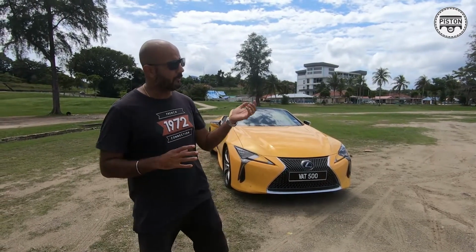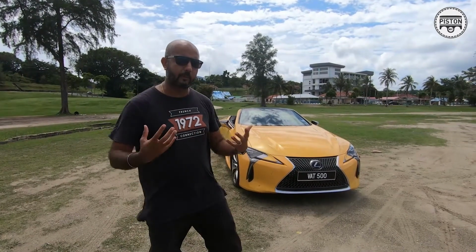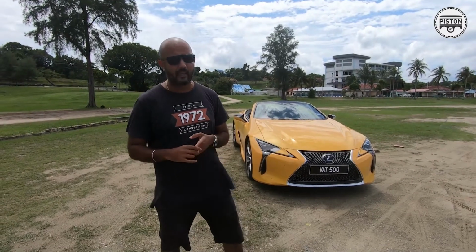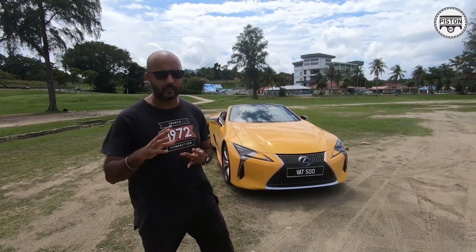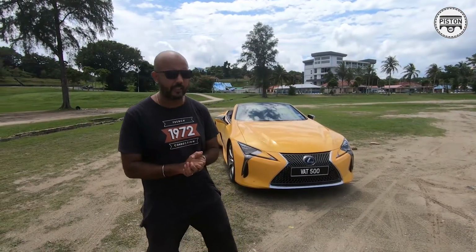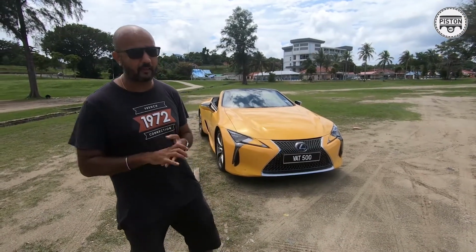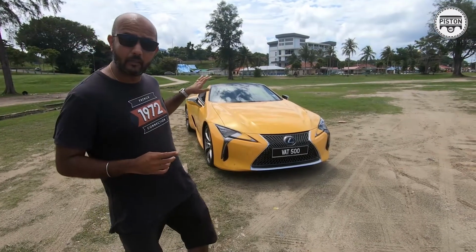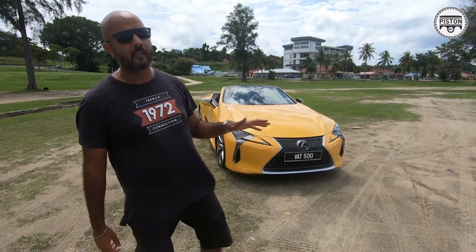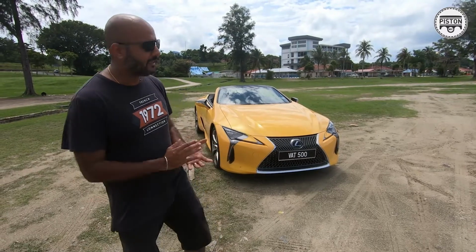Right now we're going to take it to Rompin, and I really am amazed by the amount of feedback that you're getting from the car, the amount of luxury there is, because I can't find anything to complain about except that maybe the brakes are a bit on the squishy side. They feel a bit spongy, but other than that, it's a beautiful looking car. I've never got so much attention because there are only 4 units of the Lexus LC500 Convertible. So this is a car that people don't see very often, or have never seen.